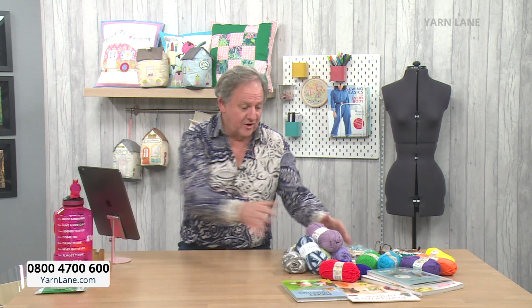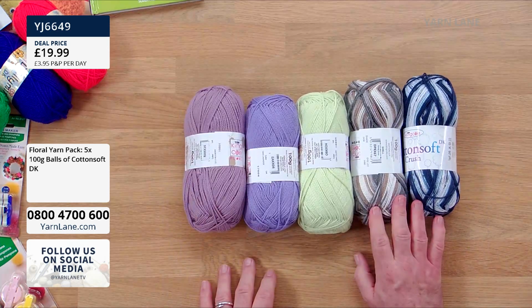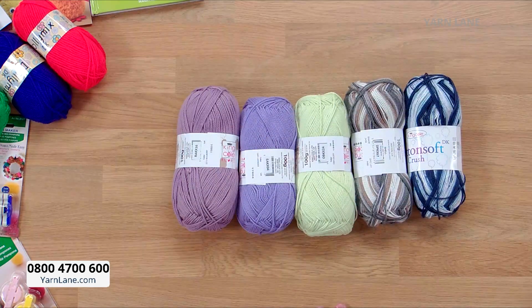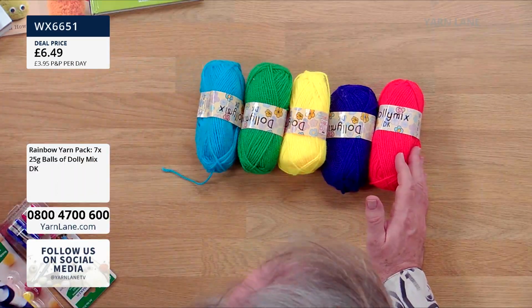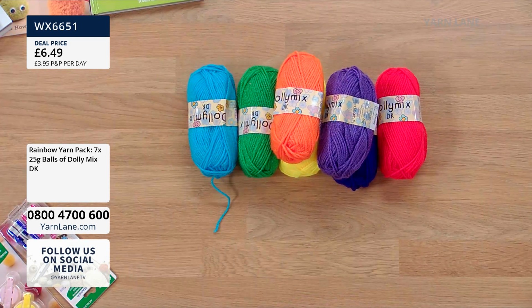Oh, it's a graphic on it. Cotton yarn. There you go. So you've got 2 variegated, the celery and 2 purpley ones. $19.99. This is cotton yarn, 100% cotton. Polyester yarn for the pom-poms. So this is like the rainbow here. These are all 25 grams. They're all acrylic. And you get the blue, the green, the yellow, the purple, the red, the lavender and the orange. £6.49.